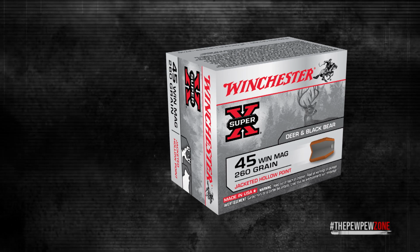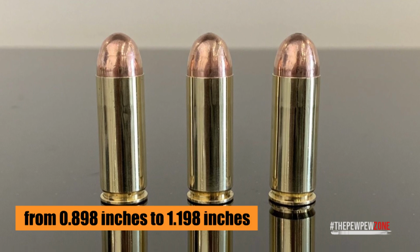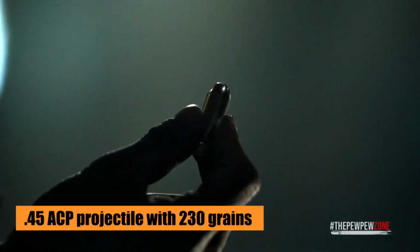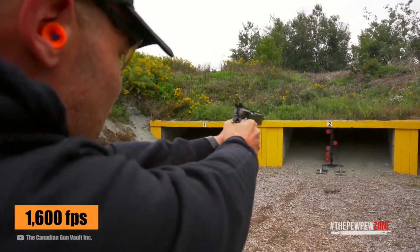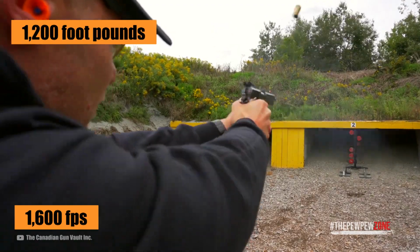To create the 45 Winchester Magnum, the work started on the 45 ACP. The case was lengthened from .898 inches to 1.198 inches. On top came the standard 45 ACP projectile with 230 grains. The result is a bullet that comes with 1,600 feet per second out of the muzzle with an energy of 1,200 foot-pounds. That's around 3 times the energy of your average 45 ACP projectile.